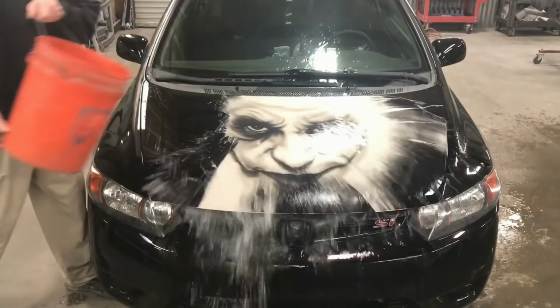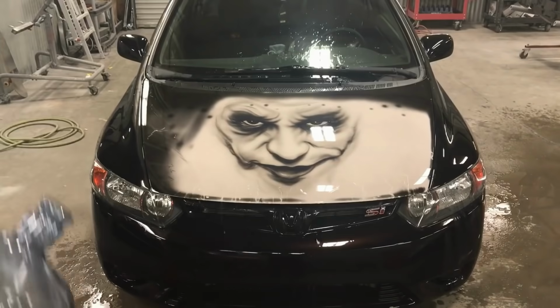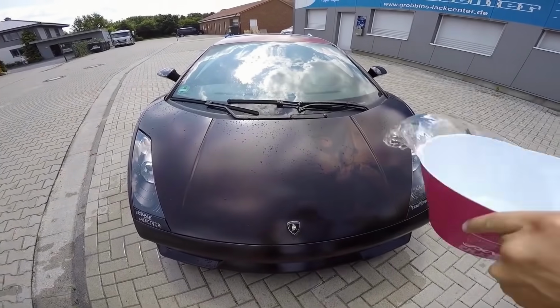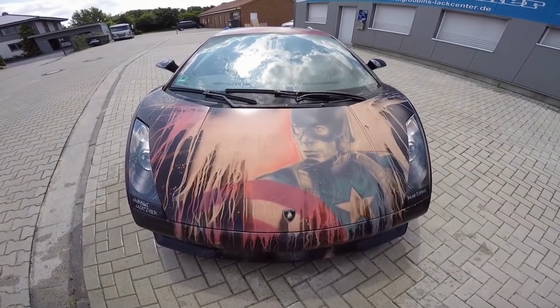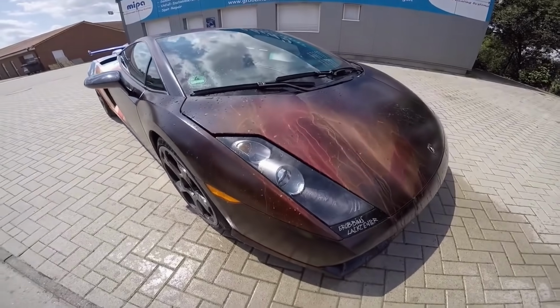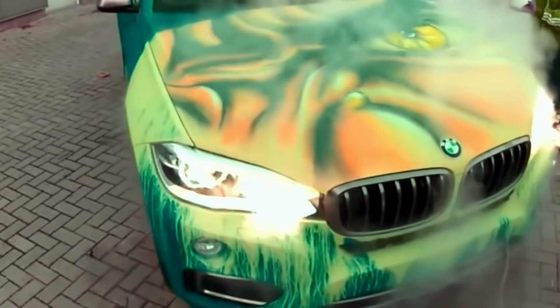The Joker paint is really cool. Or how about having a car with a beautiful bright orange paint, but when cold water touches it, your car's paint turns black. The Lamborghini Captain America is really neat. When the paint is normal temperature, it simply looks like a flat dark black purple. But when cold water hits it, underneath, an awesome paint job.